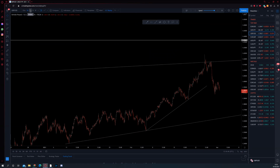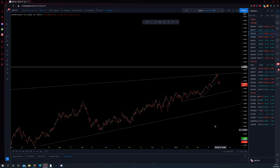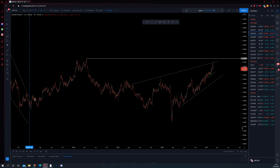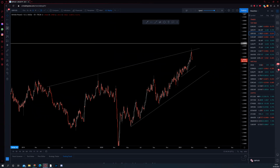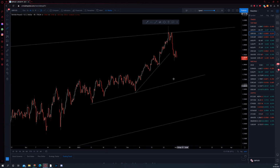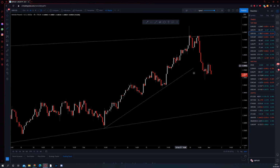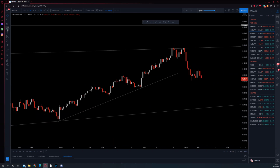GBPUSD, this is another really good trade which we were looking at. So if we were to zoom out, and if you check out last week's analysis as well, we were looking at this third touch over here of this ascending, and we also marked in the highs as an inflection point. We're looking for a trade to the downside, which we did get in the last couple of days on Thursday and Friday. So we could see, let's just zoom in slightly, we end up getting this sort of double top over here.